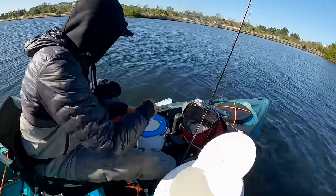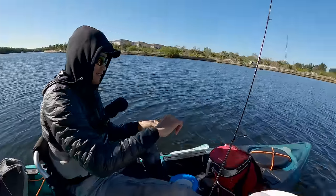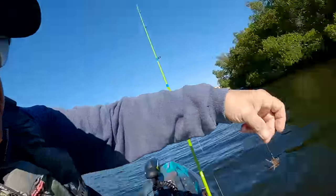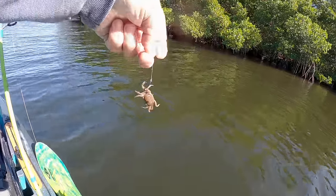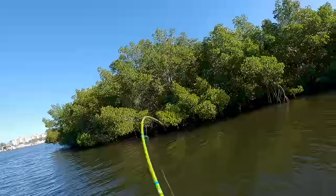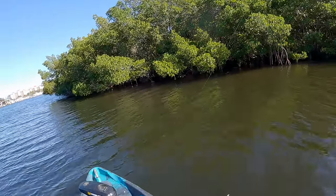There. Our sheepshead mission. All right, that should be good. You got enough? Yeah. You sure? Yeah. All right, I am switching things up. I've been using a little split shot. Thonny's going free line, so we're just going to free line this little guy. There we go. Oh, yeah, free line's the way to go.